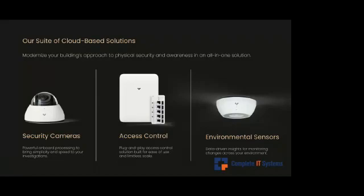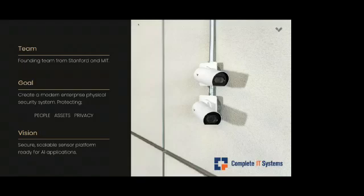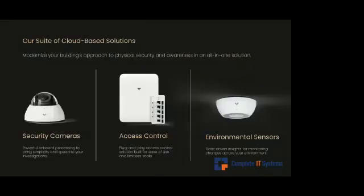Ultimately, if we go back to that goal of looking after a building's physical security, we're expanding that within the Verkada platform. It's important to note from the outset that it's our hardware combined with our software and managed from a cloud platform. All of the devices in themselves are computers: each camera is an edge computer, each access control is an edge computer, and each environmental sensor is an edge computer. What ties these all together is the cloud management platform.